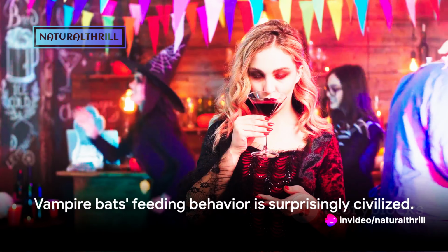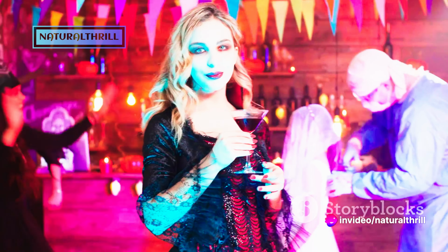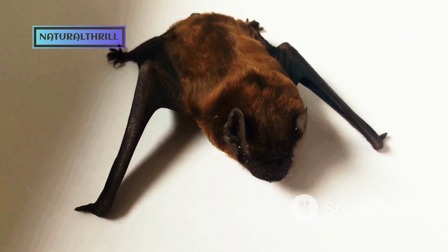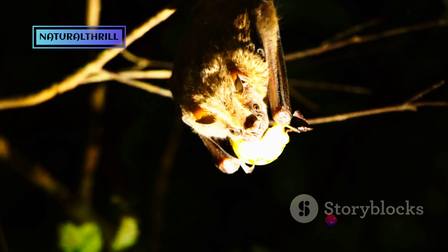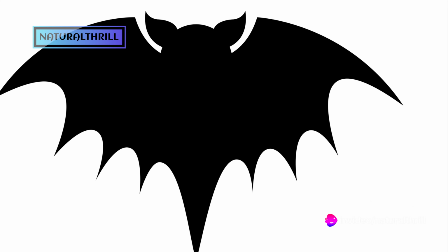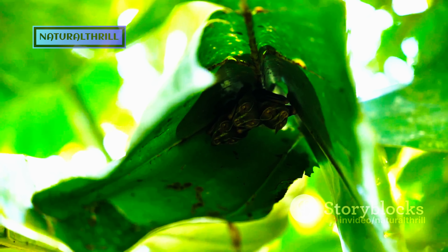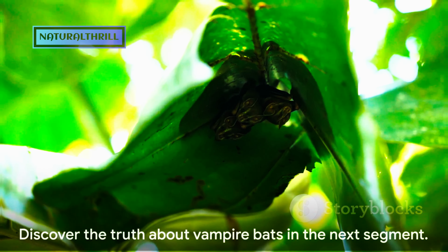There are 3 species of vampire bats: the common, the hairy-legged, and the white-winged. Each of these species has its own unique characteristics and geographical locations. The common vampire bat, for instance, can be found throughout Central and South America. The hairy-legged and white-winged, on the other hand, have a more restricted distribution. So are they the dreadful creatures we imagine them to be? Stay tuned to find out.